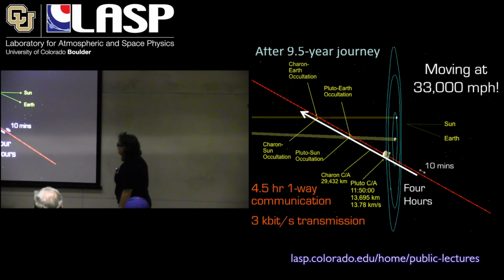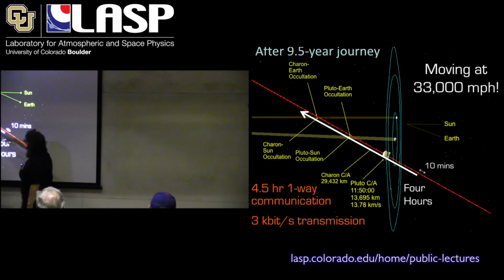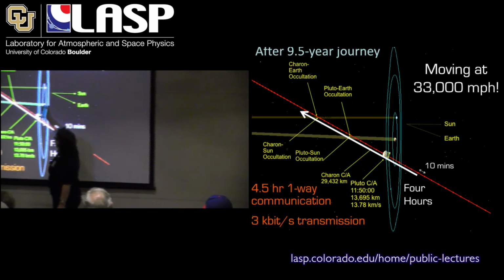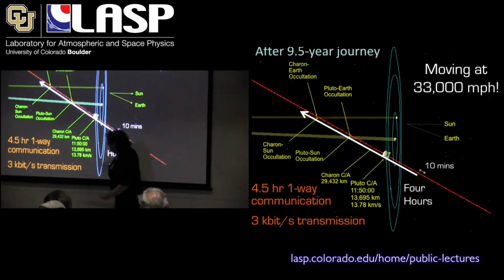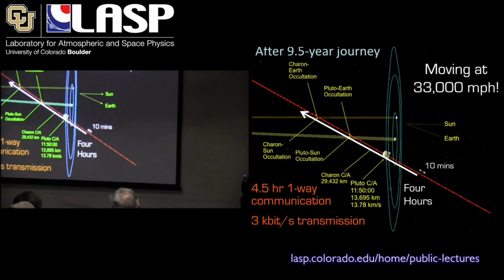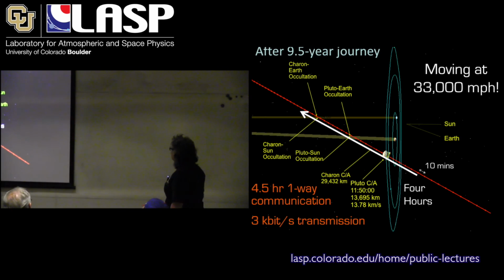Another thing that you need to think about is that we designed to move about 9 times the radius of Pluto further away, 9 times the radius of Pluto away. That'll be important in a minute. You'll see why we picked that distance.